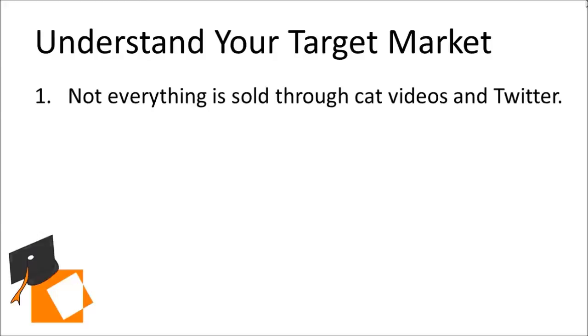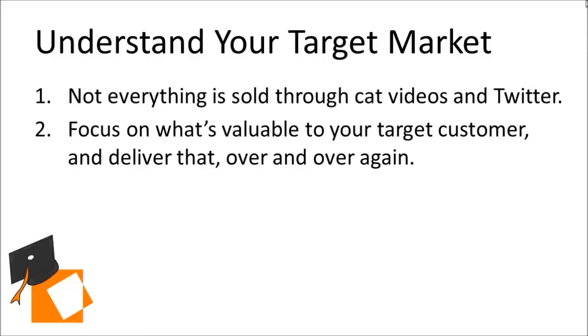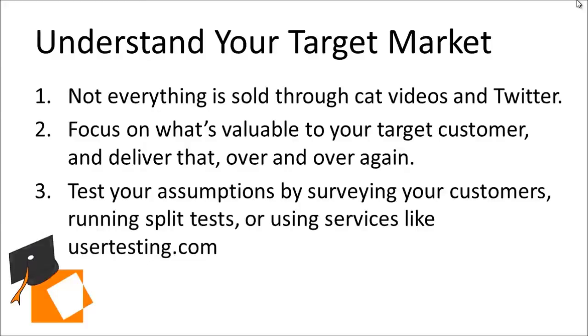And yeah, Rhonda, birdies and kitties, it depends what you're selling. Angry Birds, the game, obviously sold very well, but they might not be as effective when selling a $30,000 piece of equipment. And this kind of ties into focus on what's valuable to your target customer and deliver that over and over and over again. If you can really outline what is in fact valuable to them and give them that, then you will have success.